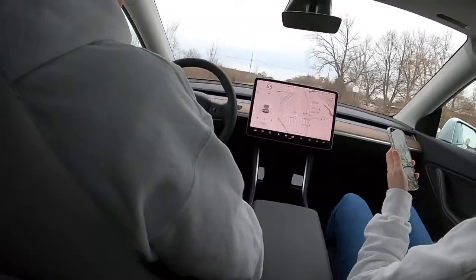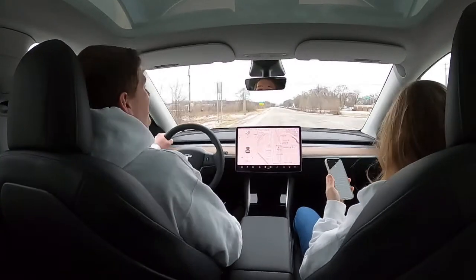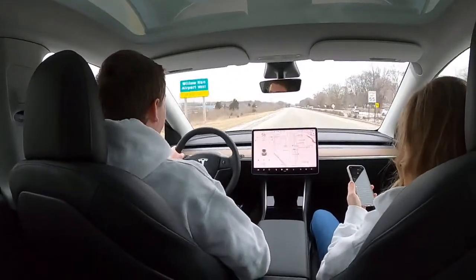In the back seat, if you're over 16, but I still highly advise wearing your seatbelt. And if I'm the driver, everyone wears their seatbelt. That's my rule. Anyway, yes.